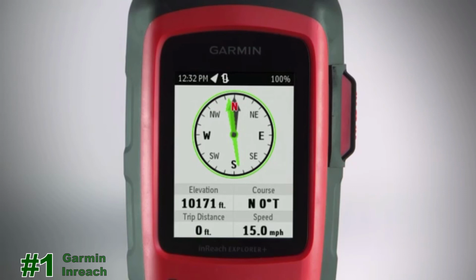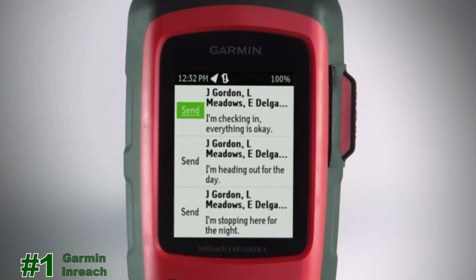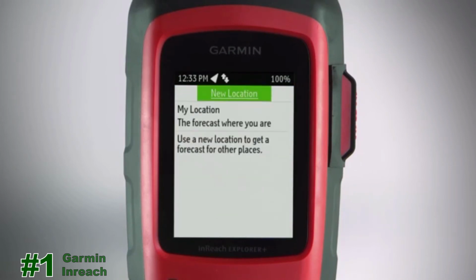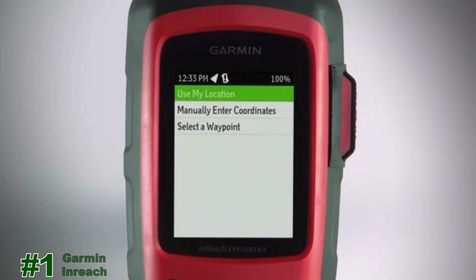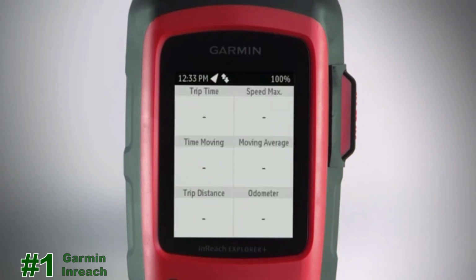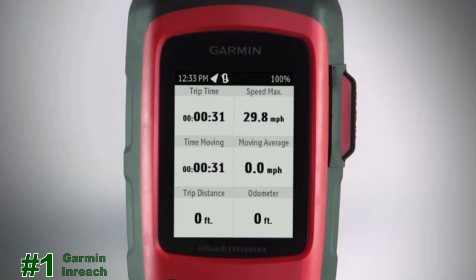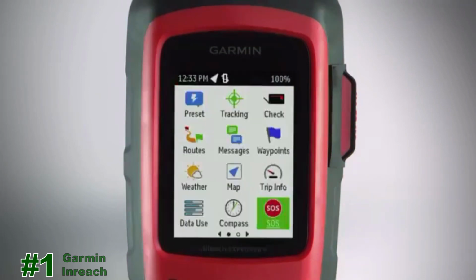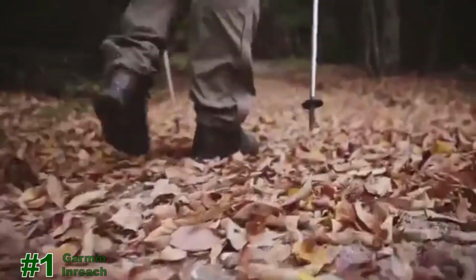Compass displays a digital compass to help you navigate during your trip. Preset allows you to send out messages you've already written to contacts you've pre-selected. Weather lets you request forecast for your current location or for a location you plan to visit. Trip Info displays useful information about your trip, like your distance traveled and average speed. SOS allows you to trigger an interactive SOS in an emergency, so you can feel safe and know when help is coming. You're all set up.